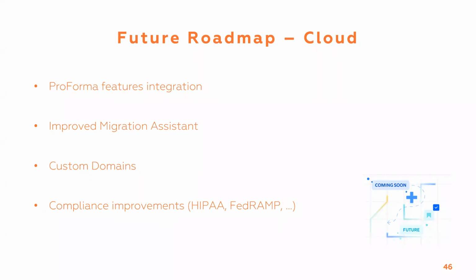The migration assistant is also expected to improve, enabling marketplace app and advanced roadmaps migration from a server and data center. Custom domains and URL are also in the works, which means that you wouldn't have to rely on a URL like, let's say, idelco.atlassian.net, but a custom one like idelco or jira.idelco.com. Lastly, Atlassian is working on ensuring compliance in various requested areas like the Health Insurance Portability and Accountability Act, HIPAA, the Federal Risk and Authorization Management Program, FedRAMP, the moderate level, or the financial services compliance in Europe, Australia, and in the US.